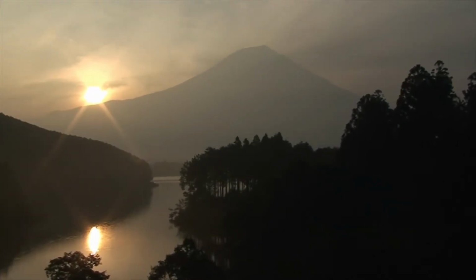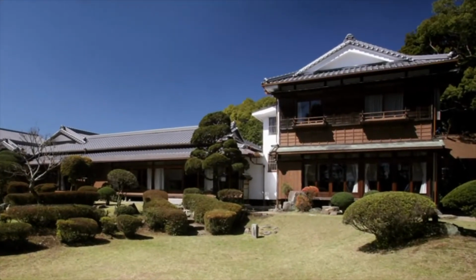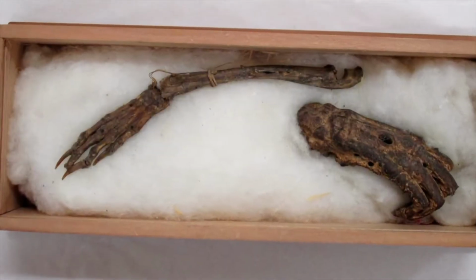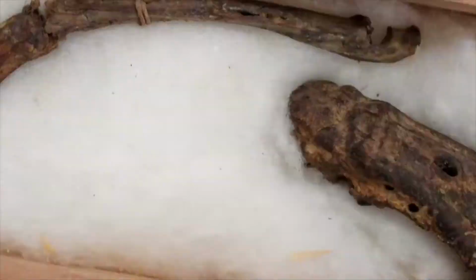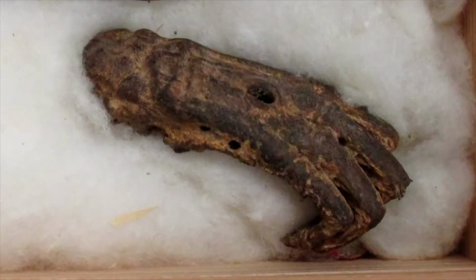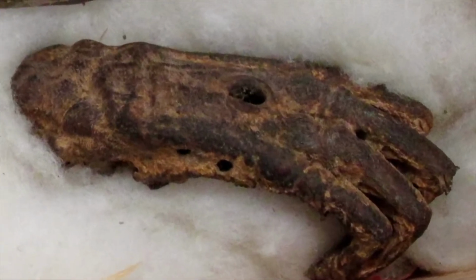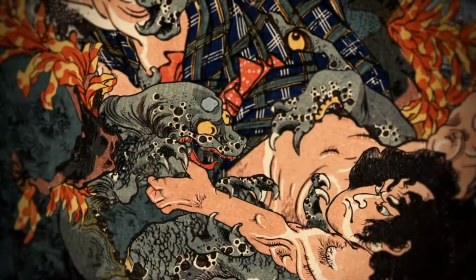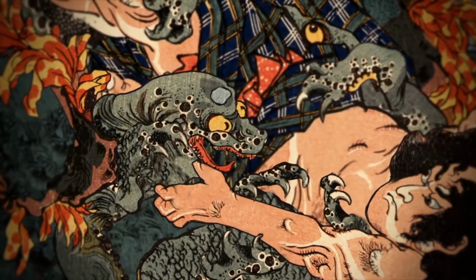Miyazaki Prefecture, Japan, May 2014. At the historic Byakanojo Shimazu residence, the mummified remains of a sea animal with webbed hands and feet are put on public display. Discovered in 1818, the bones are the first of their kind to be exhibited and are purported to be from the legendary Kappa, a species of amphibious humanoid creatures believed to lurk in the waters of Japan.